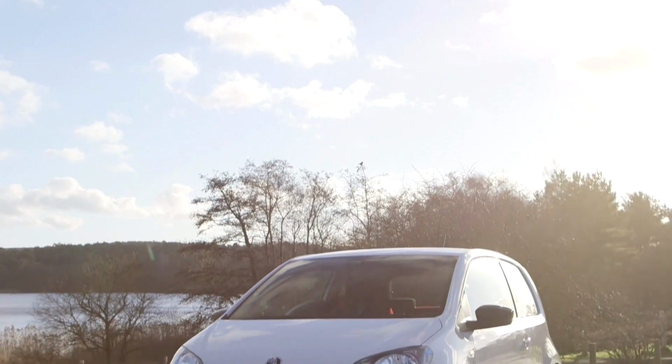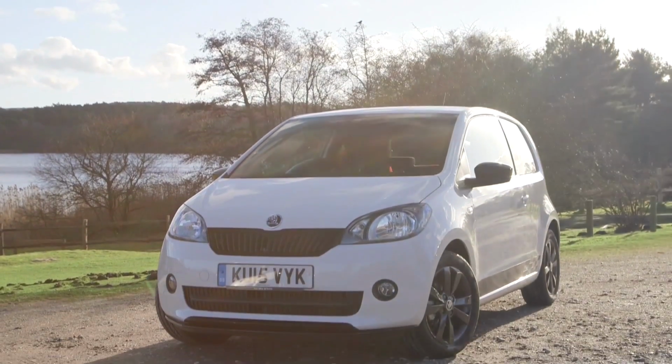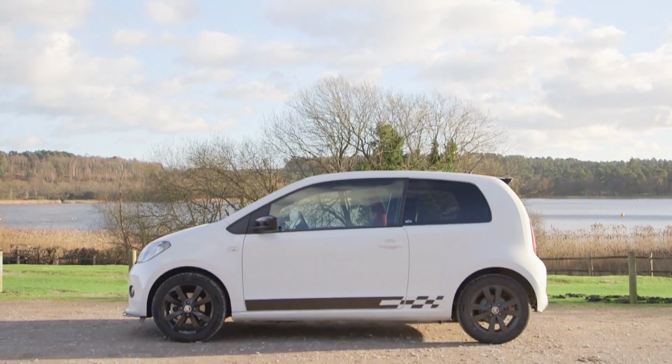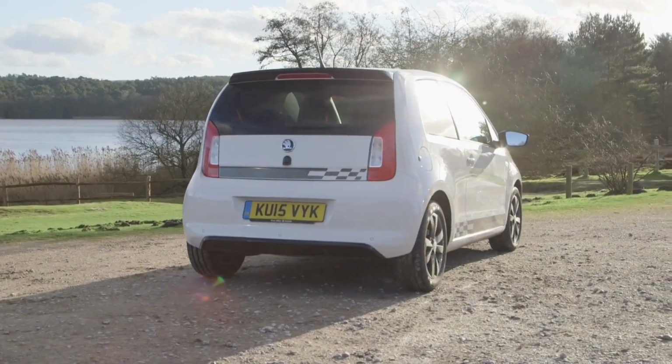The Skoda Citigo is one of the best city cars around. It has all of the same qualities that make the Volkswagen Up such a good prospect, but it's cheaper to buy than its twin, making it a very compelling choice indeed.